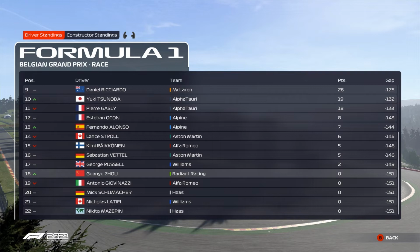Then we have Esteban Ocon, Fernando Alonso, Lance Stroll, Kimi Raikkonen and Sebastian Vettel, George Russell, and finally the non-point scorers, Zhou Guanyu, Antonio Giovinazzi, Mick Schumacher, Nicholas Latifi and Nikita Mazepin.